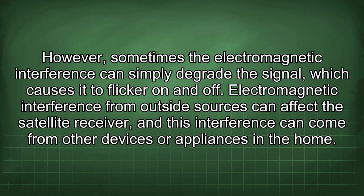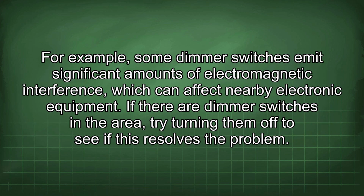Electromagnetic interference from outside sources can affect the satellite receiver, and this interference can come from other devices or appliances in the home. For example, some dimmer switches emit significant amounts of electromagnetic interference which can affect nearby electronic equipment. If there are dimmer switches in the area, try turning them off to see if this resolves the problem.